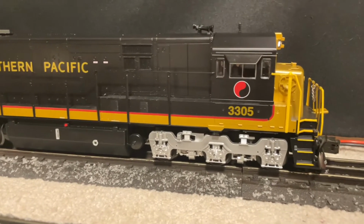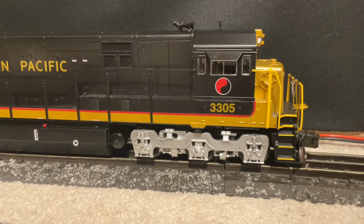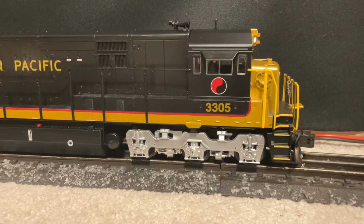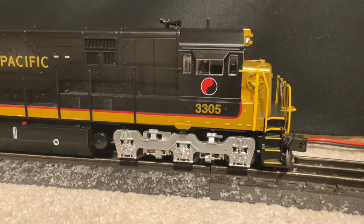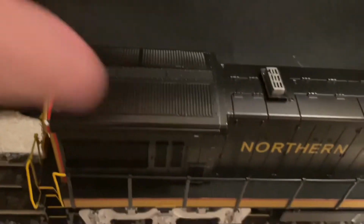No instructions and no Legacy module, but you could manually enter the locomotive in. Lionel stopped issuing the Legacy module, so it's very easy to just program the engine in yourself. And there are no instructions, but just to show you real quick, the controls for the engine are under here.